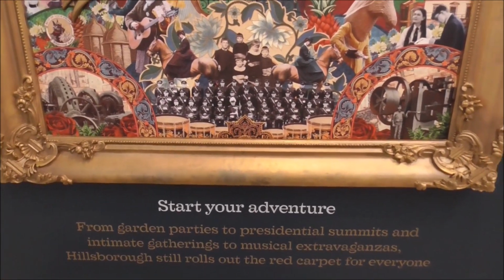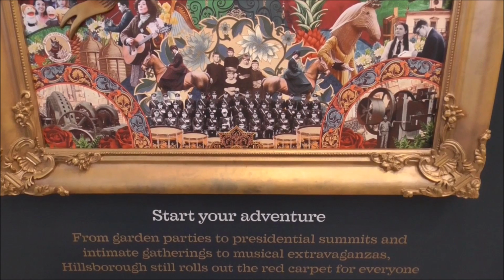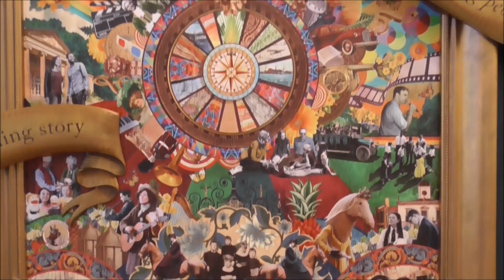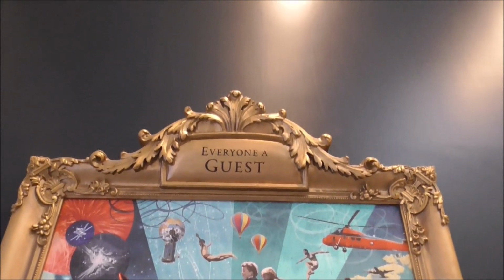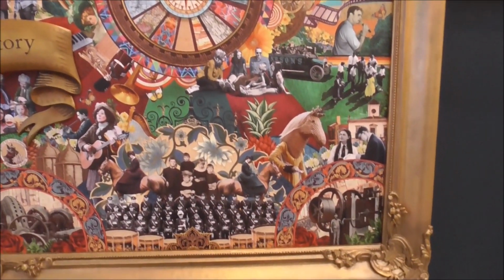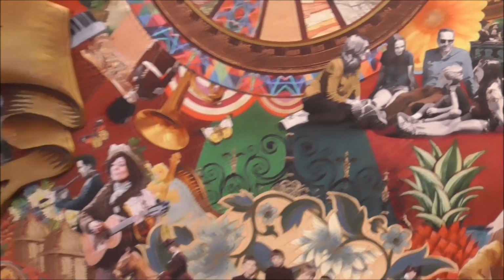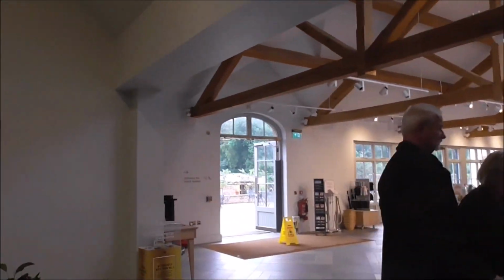Start your adventure from garden parties to presidential summits and intimate gatherings to musical extravaganzas. Hillsborough still rolls out the red carpet for everyone. I love this. This is very, very well put together. I wonder who did this. It's something like Keith Drury would have done. You know, this kind of mosaic. That's brilliant. Love it. And this is the reception and gift shop.